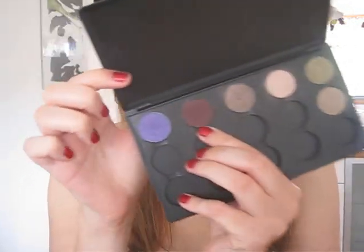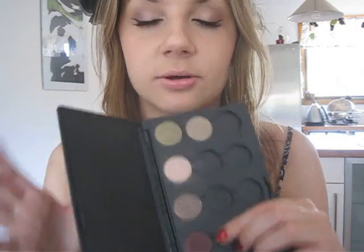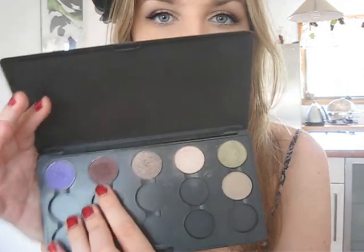And lastly is my MAC palette. I've got a few MAC eyeshadows that have been standouts for me this year. First one is Sketch, so that's it there. It's just a nice maroon purpley kind of color, and that is the one that I'm wearing in my crease, and every time I wear this eyeshadow I get compliments all the time. It's just so good. It really makes your eye color stand out, especially if you've got green eyes like me or blue eyes. I think this is a staple and everyone should own this eyeshadow. If you're gonna get an eyeshadow from MAC, get Sketch.